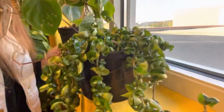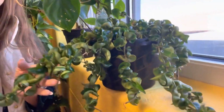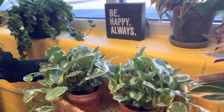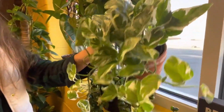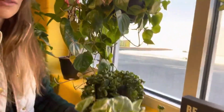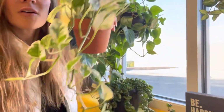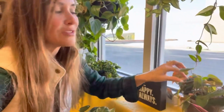All right, and down here we have our Hoya carnosa compacta. Yes, really loving the window. Yes. And then over here, some really pretty Enjoy pothos. Oh, and they are just vining like crazy. Yay, I love them. They bring a lot of really pretty dimension and color in here. So pretty, look at that. Oh, we love them. Yes, we do. Lots of positive energy and positive vibes. Plants do that for us, don't they?